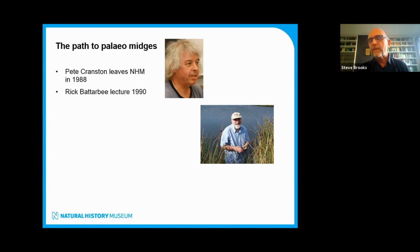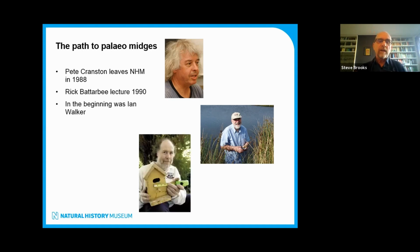So I approached Rick after the lecture and suggested that it might be interesting if I took a look at these sediments he'd got and to see what I could do with midges in a paleo environmental context. I read around the subject a bit more and discovered the work of Ian Walker, who's a Canadian paleo environmentalist who'd been pioneering work on midges in this context.